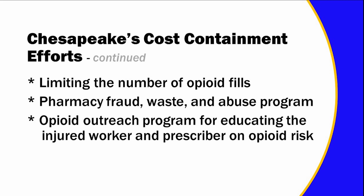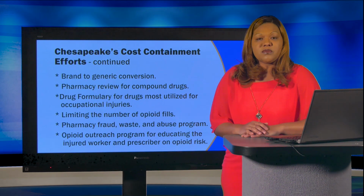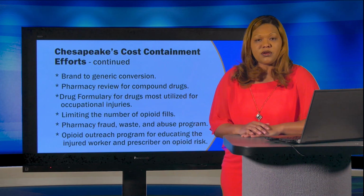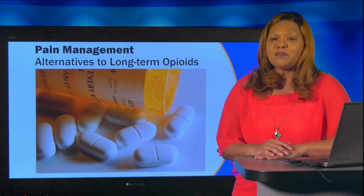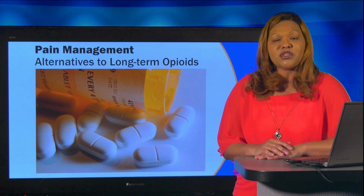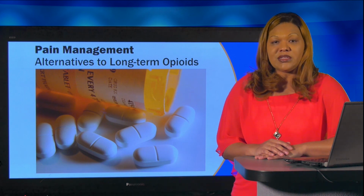program for educating injured workers and prescribers on opioid risk. This also includes providing the injured worker with a drug disposal bag for unused drugs or those no longer being taken, especially opioids, and at no cost to the injured worker. Our commitment to both the employers we insure and their injured workers under our care is best exemplified by Chesapeake Employers' response to the opioid crisis.